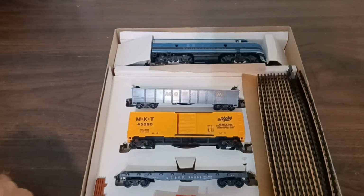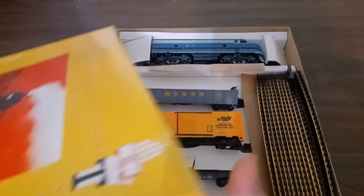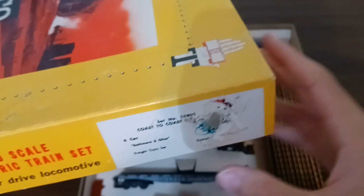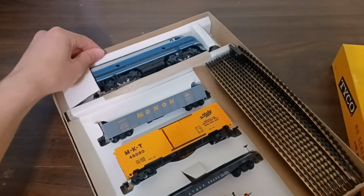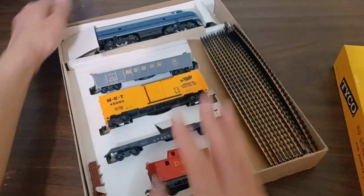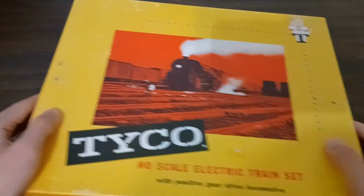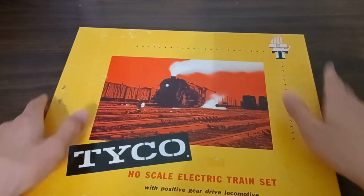The set has also been given the name the Coast to Coast set, but there are a couple of marks right here indicating that someone has been putting marks in here showing some little prices. Back in the time, these were a little expensive, but now they're very hard to find. We'll be closing this, but I'll let you view this one more time. Here's all the cars and here's the engine, but I'm going to close this. And that's all I have for now. Here's the set.